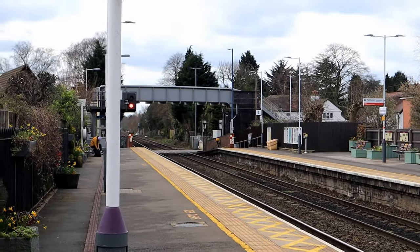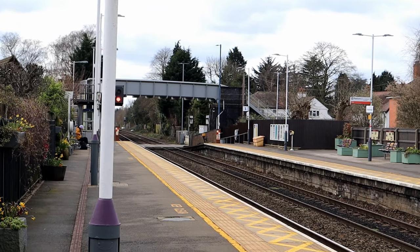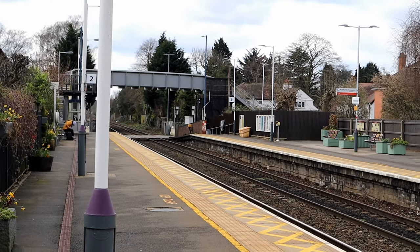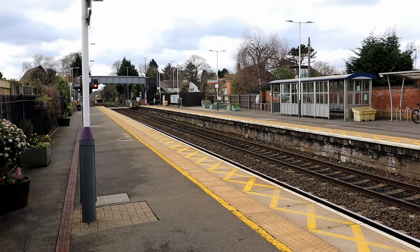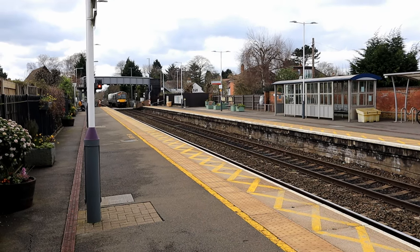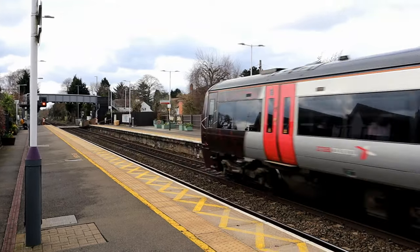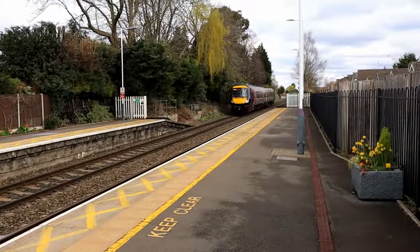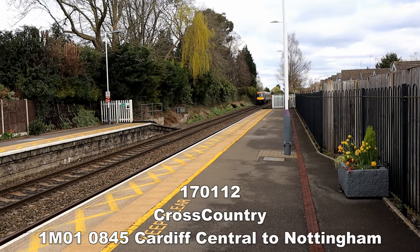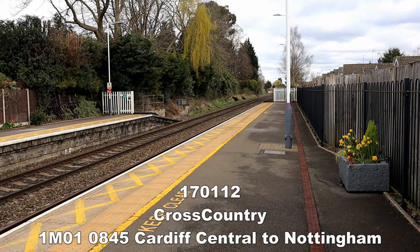But first, another train is coming. Right, this signal is fully red, so I'm assuming it's coming from the other direction. And my battery is gonna die. That was 170 112.